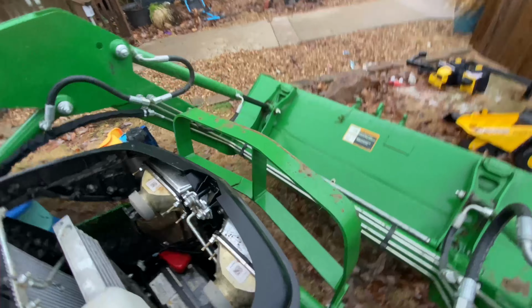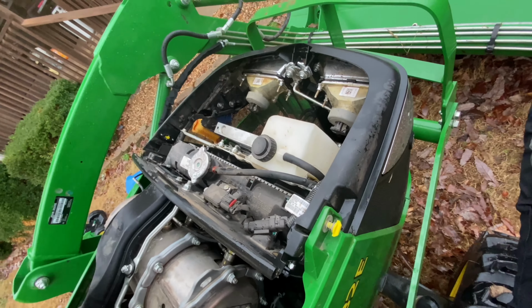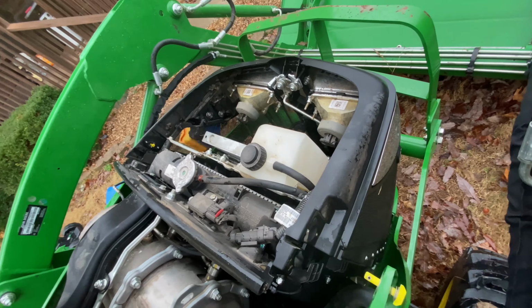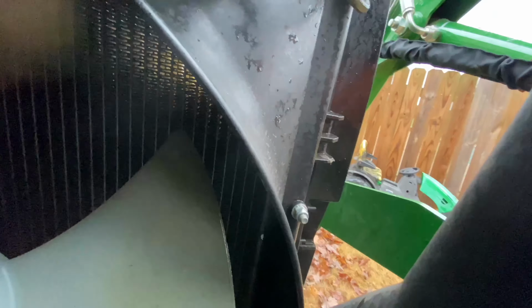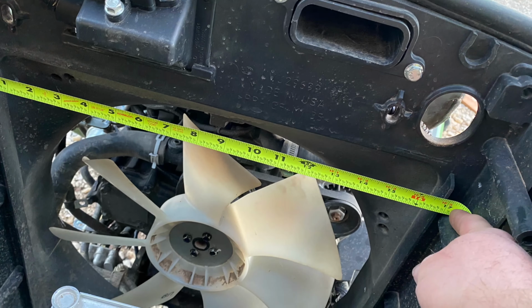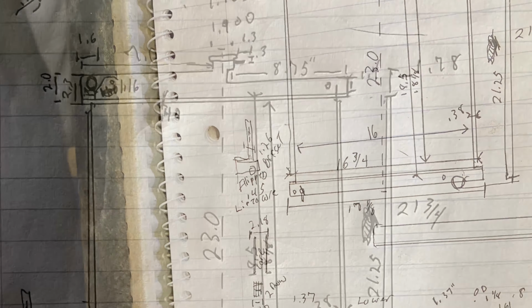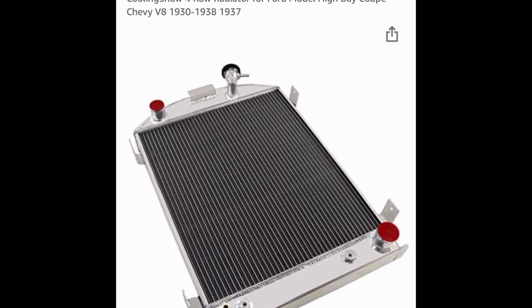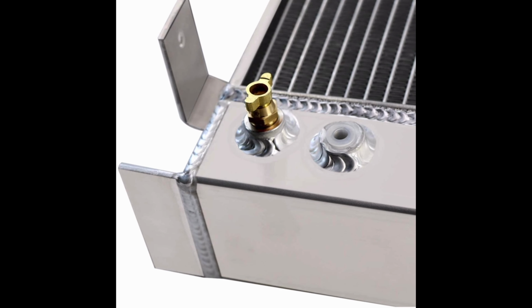So I called the dealership, tried to get another radiator, and they said they're on back order, probably due to the amount of new ones they're building. Who knows, but he said it'd be 6 months before they get one. So I called around everywhere trying to find one, same problem. So I got some measurements and went online, found a radiator with almost the exact measurements and just a few things different than what it was.